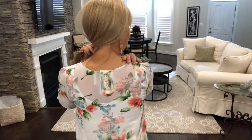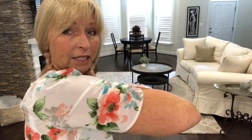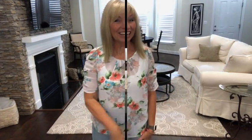Okay, it's kind of a little gathered right here at the neck. And it has like this little small closure in the back. Pretty, pretty, pretty. It's cute. I have to admit, I like it. Okay, let's try on the other top.